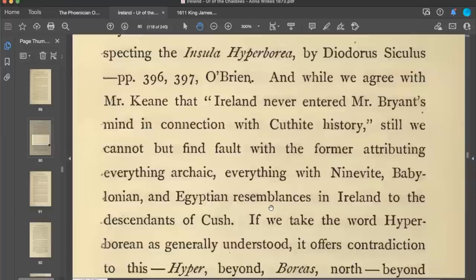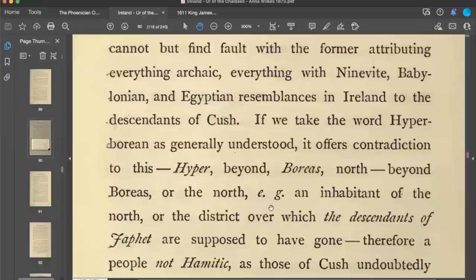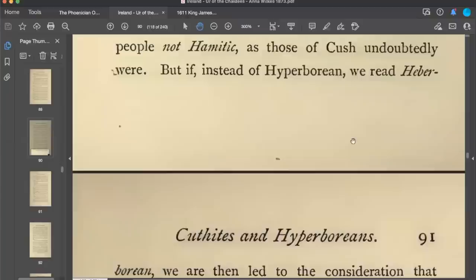If we take the word Hyperborean as generally understood, it offers contradiction to this: hyper, beyond, Boreas, north, beyond Boreas, or the north, an inhabitant of the north, or the district over which the descendants of Japheth are supposed to have gone. Therefore, a people not Hamitic, as those of Cush undoubtedly were. But instead of Hyperborean, he's saying, instead of Hyper it is Heber, Eberborean.